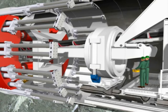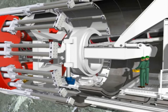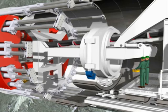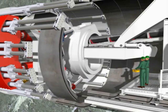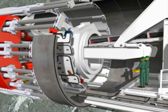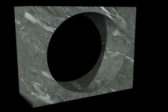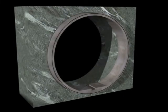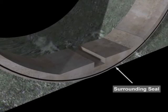The actual lining of the bored tunnel is performed in the rear area of the shield. A complete tunnel ring consists of 7 pre-finished reinforced concrete elements, so-called segments. Each segment is provided with a surrounding seal, which prevents the penetration of water into the tunnel.